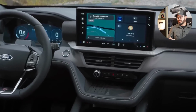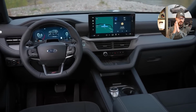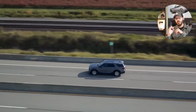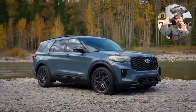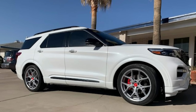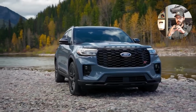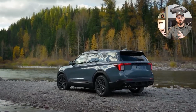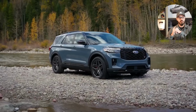So overall, it's a nice little refresh from Ford for the Explorer. As I've said, I've always been a huge fan of the Explorer, and you can make it look very expensive by just getting the ST, and then you paint the plastic cladding that goes around the wheel arches. You make that body color, and it looks so good. And I would not switch out the black wheels, the 21-inch wheels that we have in the pre-facelift. I would probably just get those wheels and put them on my new Explorer ST if I were to get the 2025 model.